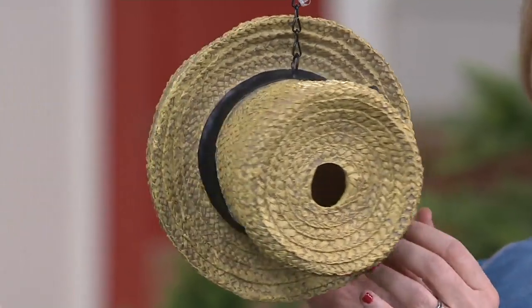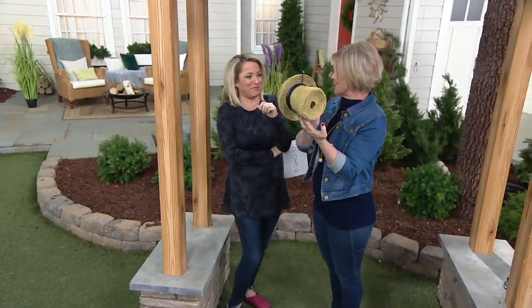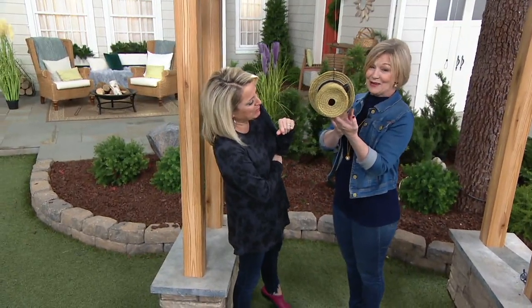My husband and I once went to a Kentucky Derby party, and I wore a hat very similar to this, and we won the award for best dressed couple. So I'm like, I interrupt. I'm like, it brings back good memories.